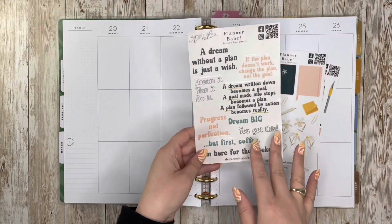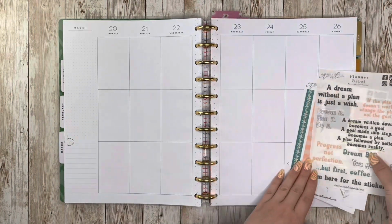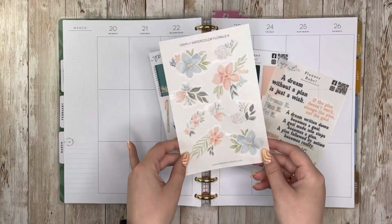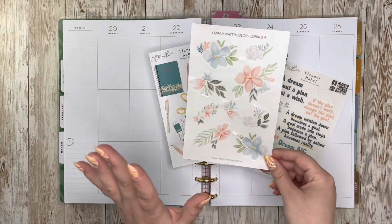So we've got the Planner Babe quotes. I'm going to do these clustered with some more florals. This sheet, Watercolor Florals 4, is from Create with Mandy.